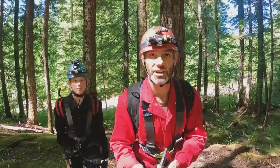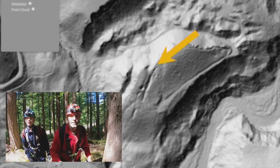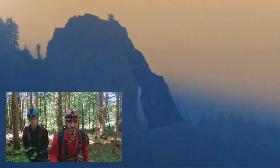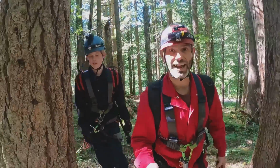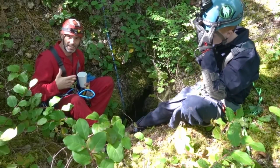Jacob and I are heading towards an area where we saw some faults in the ground using satellite, LiDAR, laser mapping. The ground slips away into a canyon, and this oftentimes in certain areas leads to big crack caves. But they are all dangerous, so we've got all of our gear on today. We are going vertical. We wanted to see kind of how deep it is.